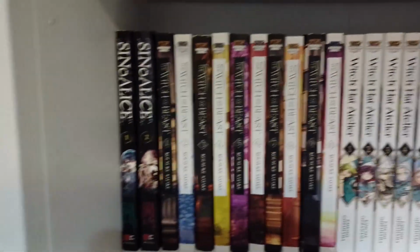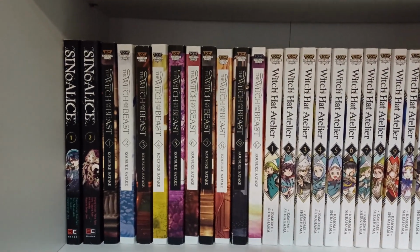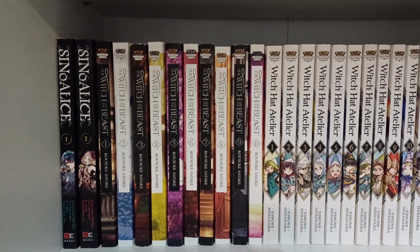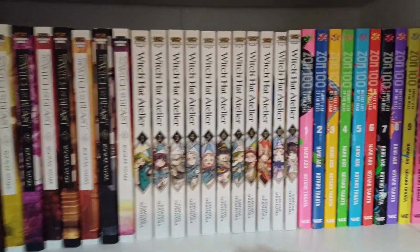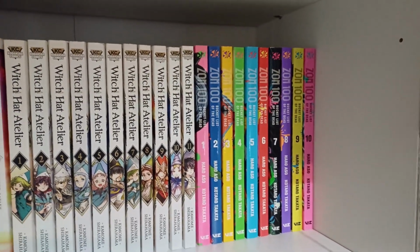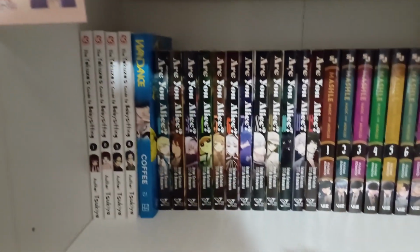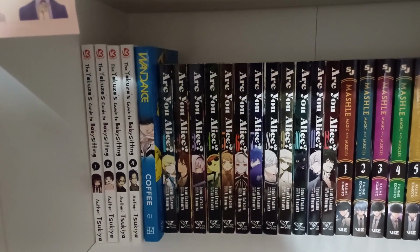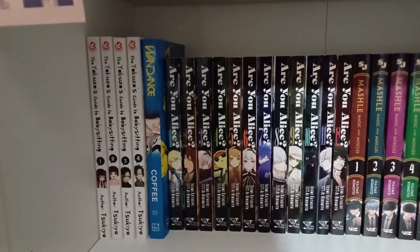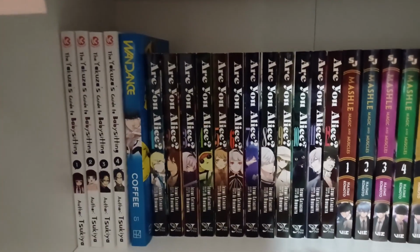Right, let's just take that out of the way. There we go. So first two volumes of Sino Alice, obviously one of the favourite collections of this channel. Witch and the Beast, along with Witch Hat Atelier, and then we go into Zom 100, and then going into the next shelf, take away my Jujutsu Kaisen Zero ticket, the Yakuza Guide to Babysitting. I thought this actually started going out of print because volume 5 hadn't came out for a million years, but now I've just seen it's coming out, so that's me being very happy.